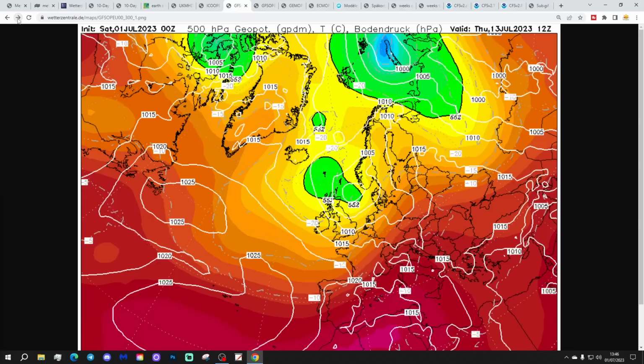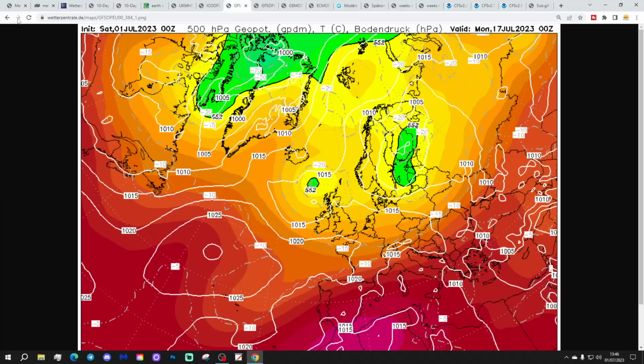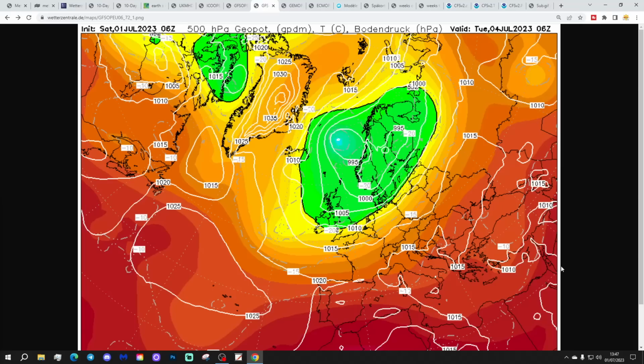And the rest of the GFS midnight run is actually very unsettled and quite cool as well, with low pressure never far away, all the way up to the 17th of July, as far as we get to. The GFS midnight run looks quite cool and mixed. This is how the GFS 6Z is looking.